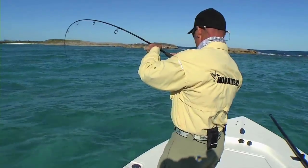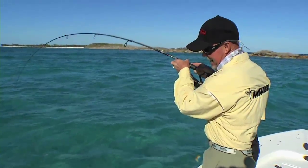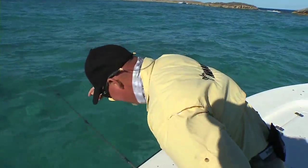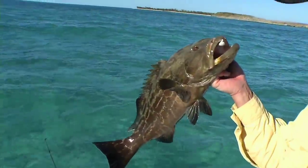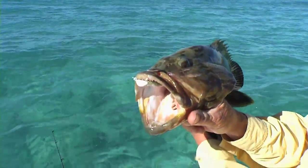Now remember, we're fishing 10-pound suffix with 20-pound fluorocarbon leader, and look what we're catching. We're catching them in 4 feet of water, 6 feet of water. You just gotta keep wiggling it. If you're not sure what to do, wiggle it some more. That's what I'm talking about. On a bonefish rod in the Bahamas.